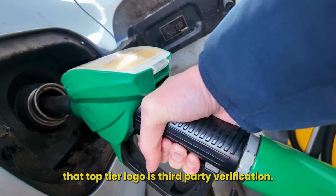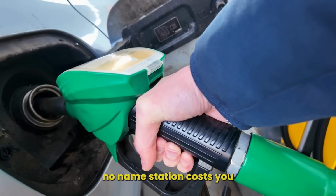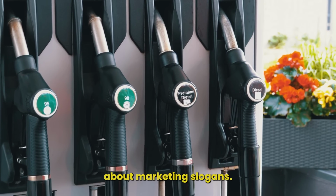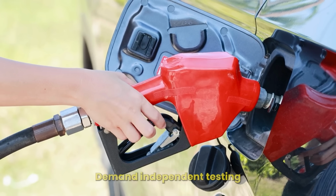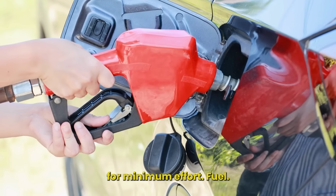That top-tier logo is third-party verification. The 3 cents per gallon you save at a no-name station costs you dollars in lost fuel economy and hundreds in eventual repairs. Your engine does not care about marketing slogans. It cares about detergent concentration measured in parts per million. Choose brands with proof. Demand independent testing. And stop paying premium prices for minimum effort fuel.